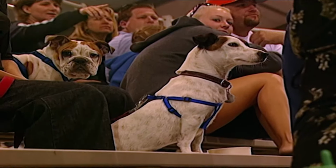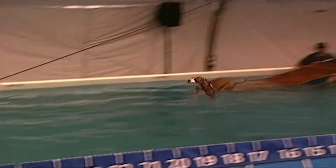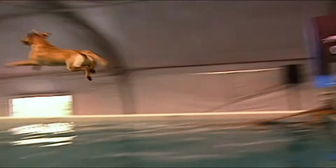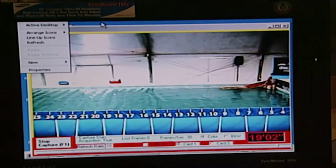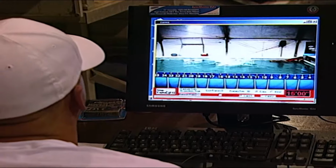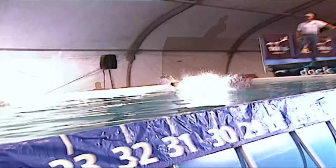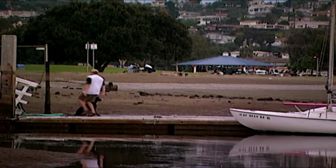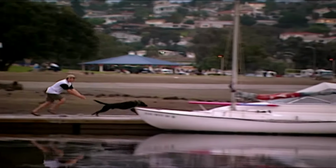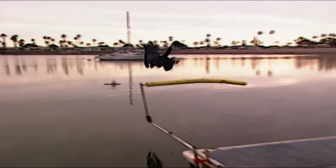The audience settles in, anxious for the competition to begin. The distance is measured from where the dog's hindquarters enter the water. Hogan uses a speed technique. He runs at top speed down the dock to retrieve an object from the water. During practice, he gets extra lift from jumping over a bar.